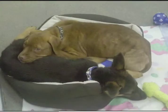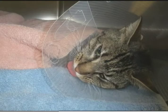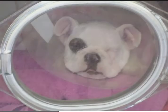When clients come through the door with a pet that's sick or seemingly injured, I take a look to see if the animal seems stable. Then I get one of the technicians from the back to take a look and see if we need to bring the pet back for treatment.